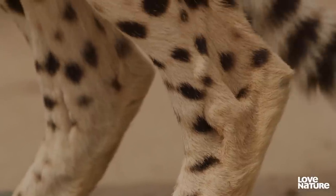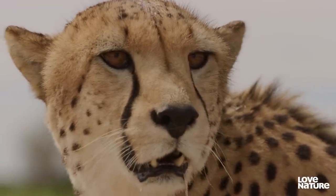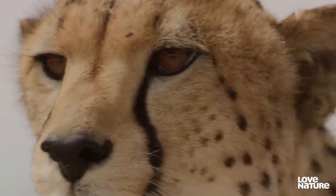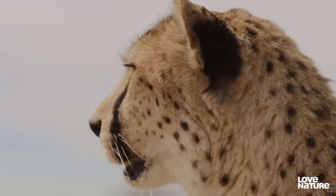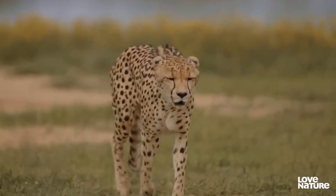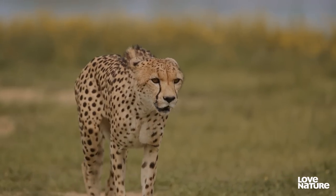Cheetahs have no such cooling system, but their short snouts, wide nostrils, and large lungs allow them to suck in large volumes of air. Their respiratory tract opens wider than any other feline, a major advantage for keeping cool or when they need to run.